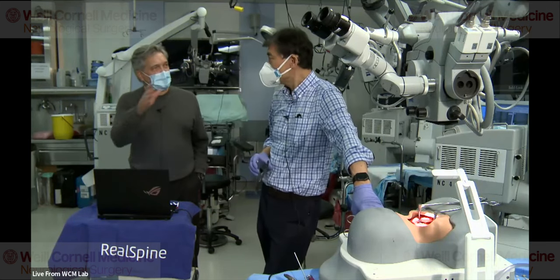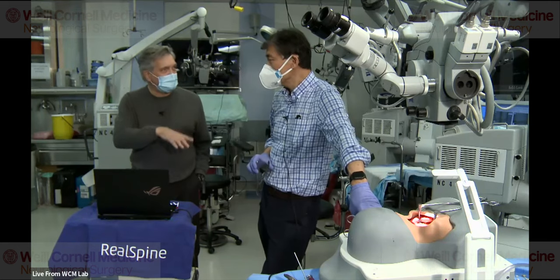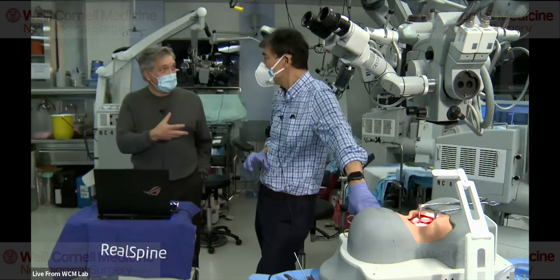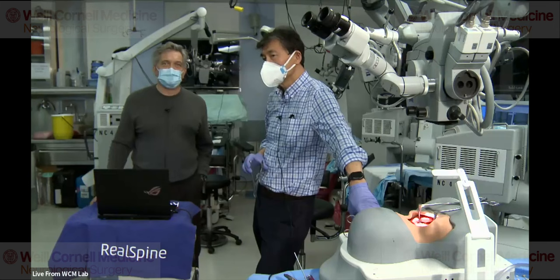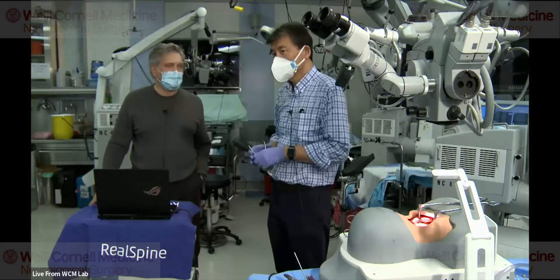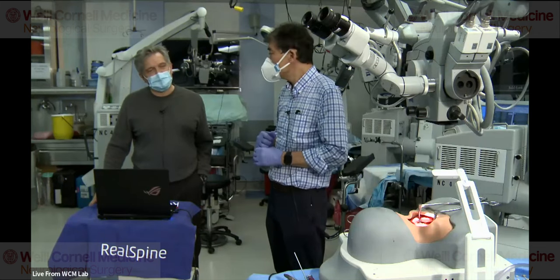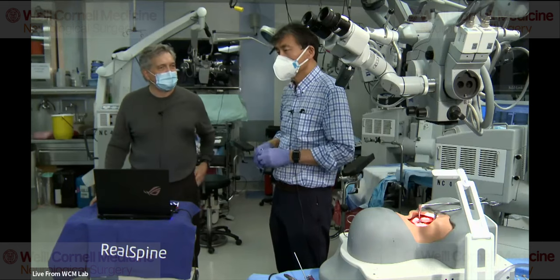And as part of our set of surgical demonstrations, yesterday we did a bunch of lumbar cases. Earlier this morning, we did an endoscopic lumbar laminectomy. But we also want to do some cervical surgery, of course. So we have today a cervical laminoplasty, and that's something I know that you do a lot, amongst other things. And it's an operation, I think, that is experiencing a little bit of a renaissance, right?